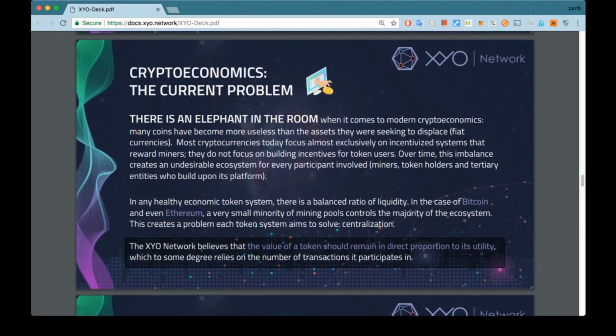So here's a problem that they're going to address: the crypto economics. When it comes to modern crypto economics, many coins have become more useless than the assets they were seeking to displace, fiat currencies. Most cryptocurrencies today focus almost exclusively on incentivized systems that reward miners. They do not focus on building incentives for the token users. Over time, this imbalance creates an undesirable ecosystem for every participant involved: miners, token holders, and tertiary entities who build upon its platform.